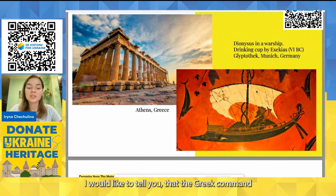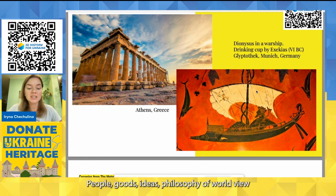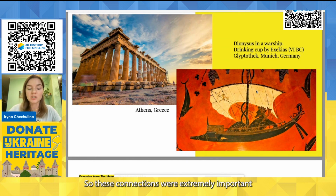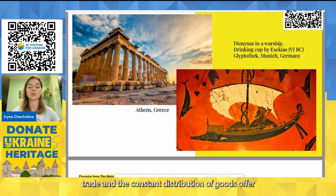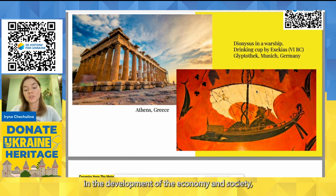So I'd like to say that the Greek oikoumene was a world full of extensive economic, political and cultural connections. People, goods, ideas and philosophical worldviews moved around the world extremely freely and actively at that time. So these connections were extremely important for the effective development of ancient society. And in this regard, stable overseas trade and the constant distribution of goods to overseas markets were an important factor in the development of the economy and society in ancient times.